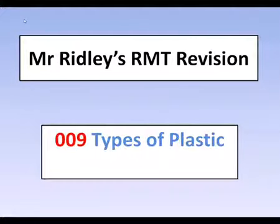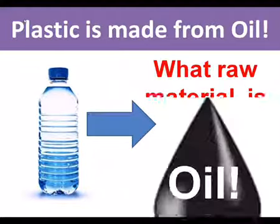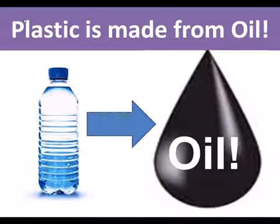Okay, we're looking at Mr. Ridley's RMT revision number 9, and we're looking at types of plastic. The first thing we need to know about plastic is that plastic is made from oil. That's the raw material that plastic comes from, or the majority of plastics come from. Why is that important?